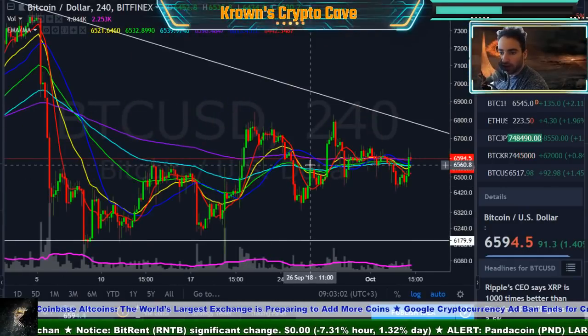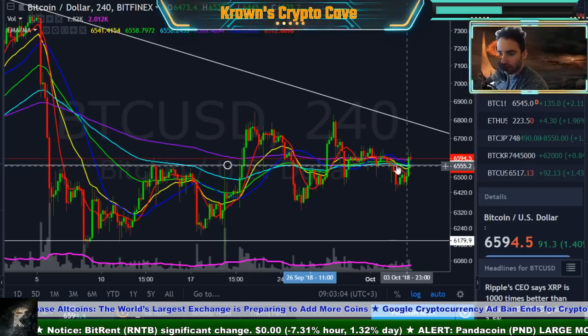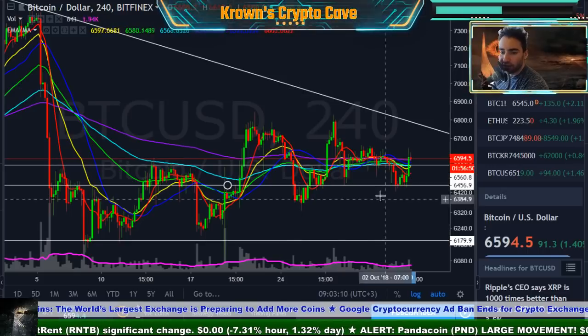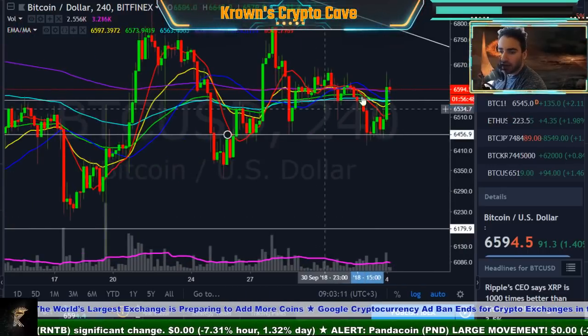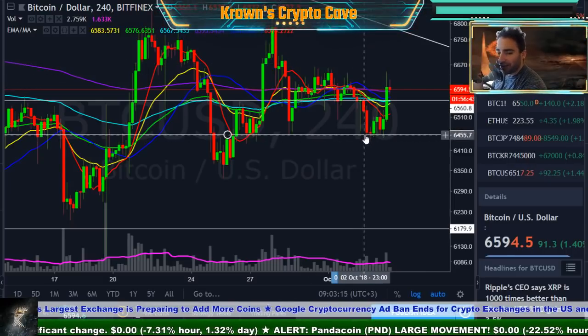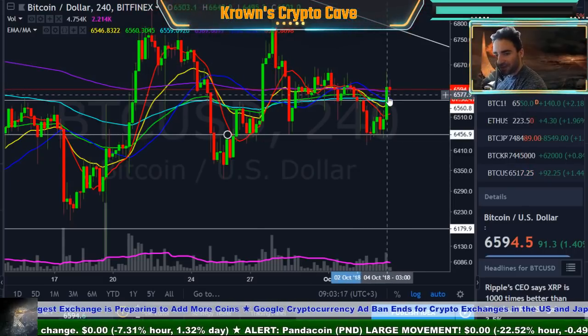We got the area that we just broke out of yesterday at around 6550. We got the area that we held yesterday at 6450, two areas that we've been speaking about for quite some time. And if you took those trades, well, fucking well done. I mean, this is why I love trading ranges. All I have to do is buy on support, sell on resistance.